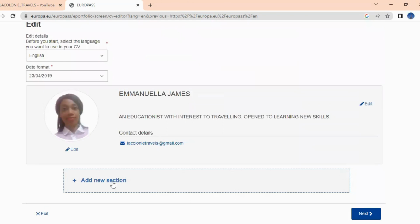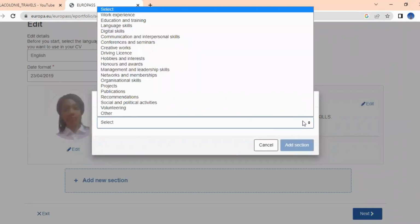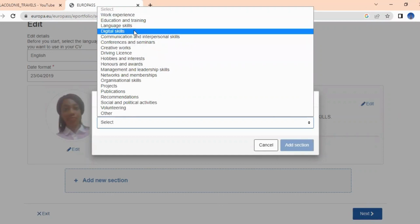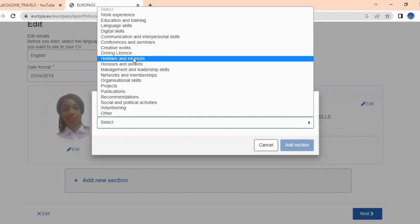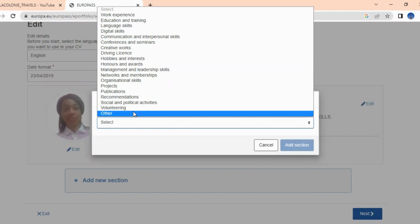You then go again and click on add new section. When you add new section, it gives you this box. You click inside, it gives you options. For your CV, you have different things you can add to it. You can add your work experience, all right? You can add your education and training, language skills, digital skills, communication and interpersonal skills, conferences and seminars you have attended, creative works, driving license, hobbies and interests, honors and awards for people that are going for the education sector, management and leadership skills. So it depends on what exactly you want to use this CV for.